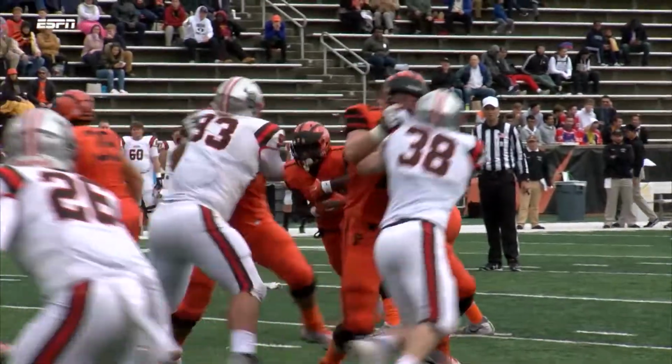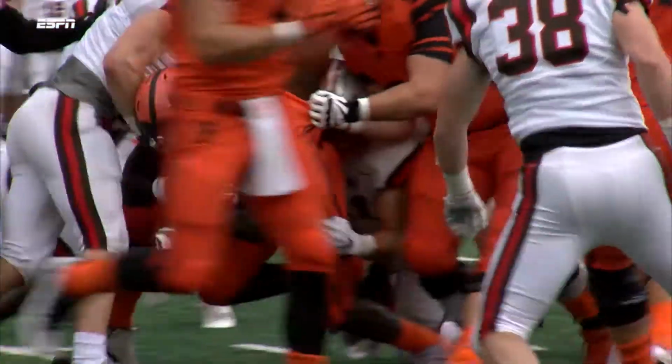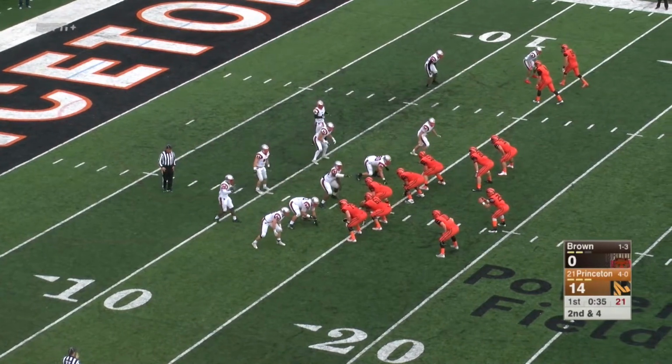And that's one thing to note about Colin Eady. He is a powerful runner. You see the low pad level. And just continues with effort. He was undercut. He was laying on top of one of his offensive linemen and had the knowledge to get up and just continue to run.